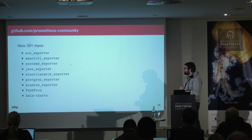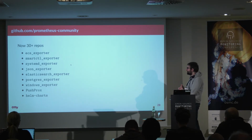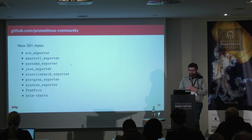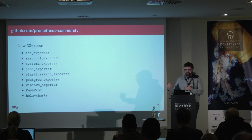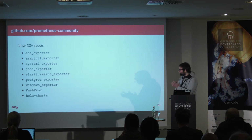We have some new ones like the ECS exporter for AWS ECS, and some very practical ones like, for example, the JSON exporter, which can just talk to JSON APIs and extract metrics out of that. So if you have a JSON API that returns numbers, you can just use the JSON exporter to take metrics out of that. We are also now hosting the Helm charts of Prometheus in that Prometheus community organization.